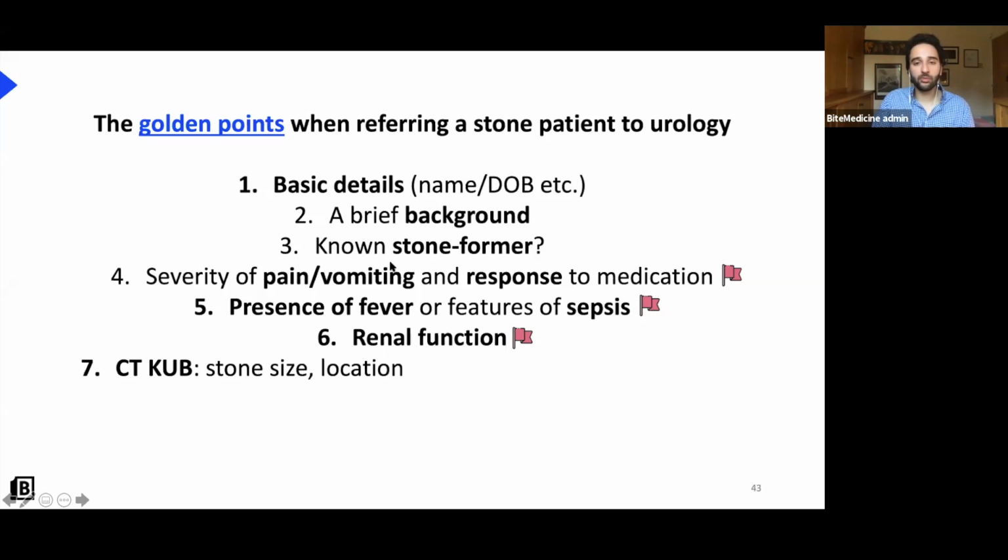Have they had a stone before? Are they a known stone former, essentially. The severity of their pain and vomiting, and their response to medication. The reason this is important is that, yes, patients can come in with a lot of pain, but if you've given them diclofenac, ibuprofen, you might have even leaned towards opiates and paracetamol, and they're not responding to that, they're vomiting and still in severe pain, this really suggests that they're not going to be able to work with a watch and wait approach. These patients will need to come under urology because they'll still be in significant distress.